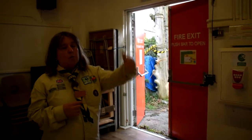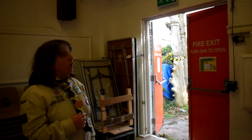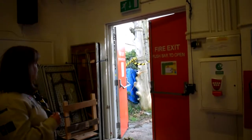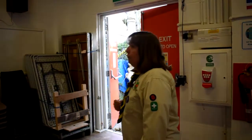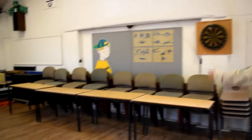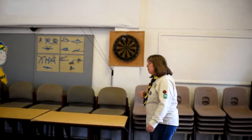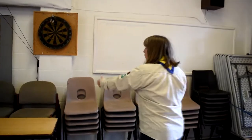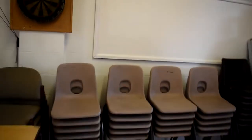So the front door may remain open, the inside door may remain open, but obviously we have an airflow going through the whole of the hall. Over here, we've put some tables across because obviously it is not safe for young people to sit on the canvas chairs at the moment. So the chairs and the tables that we will be using will be the plastic ones, and obviously they will be cleaned at the end of every session.